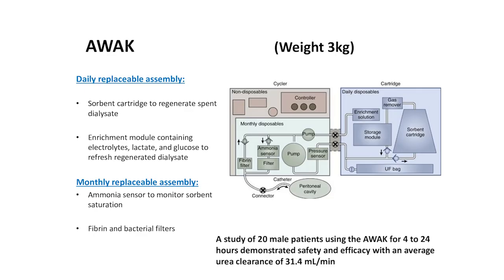It has two major components. One is a daily cartridge. Maybe after seven to eight hours, you have to replace that. They originally called it daily, but now they're saying you need more than one cartridge a day. And there's a monthly replaceable assembly, with an ammonia sensor and some of the things which monitor the sorbents.